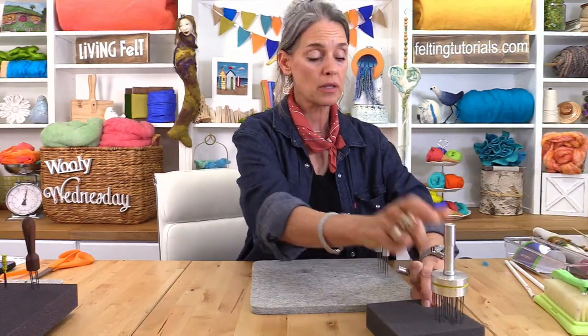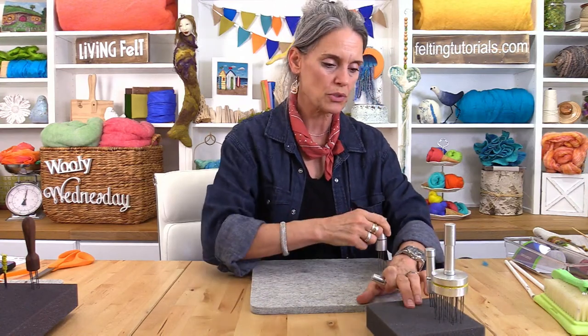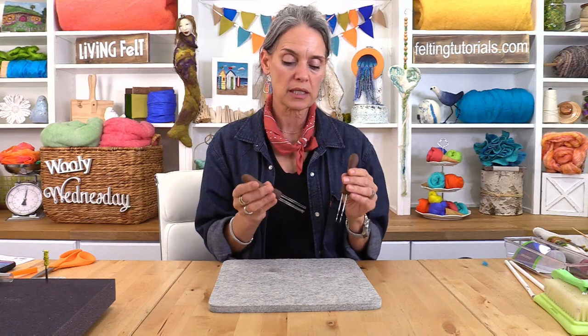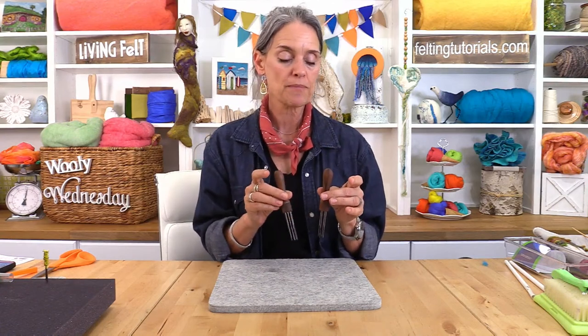So these are the metal felting tools that we have here. If you're only going to get one, look at the 4. I think the 4 is great, or the 2 is great. If you're more into wood and you want a medium tool, check out the Punch-It tool. I think we went over these at least in our felting needle video. The Punch-It needle tool is very nice.